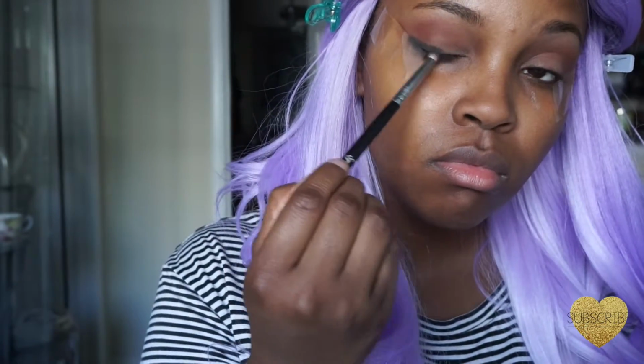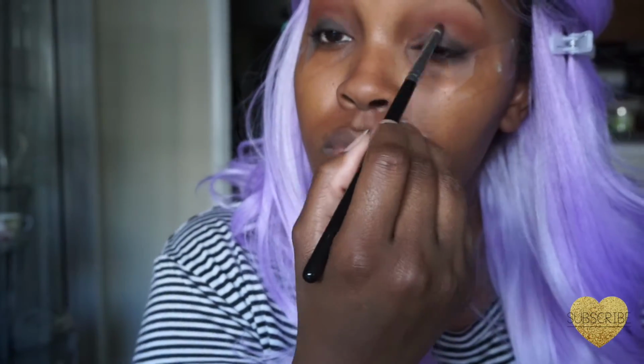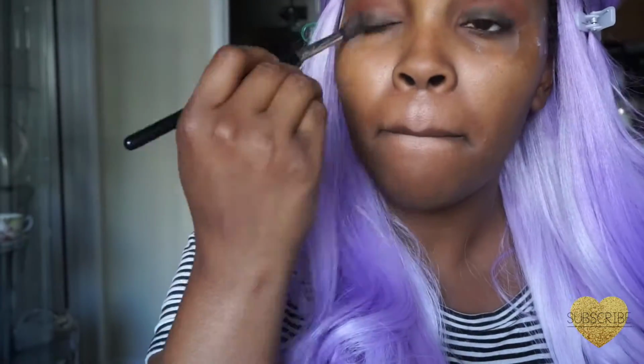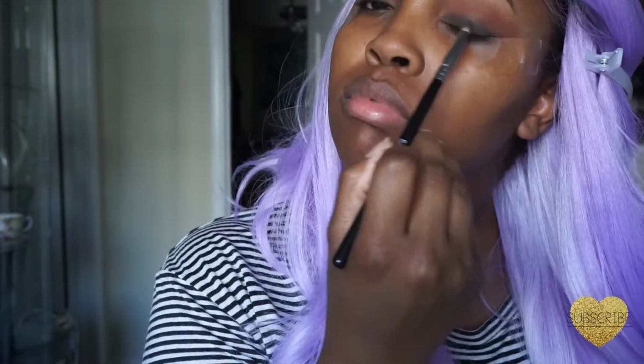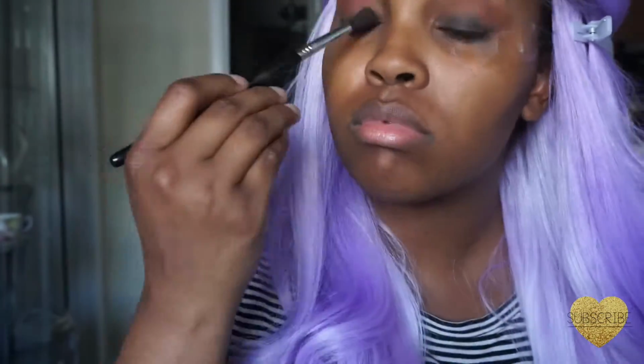Next, from that same Sonia Kashuk Neutral palette, I took a matte black eyeshadow with a Sigma pencil brush. I used that brush because it was small and I wasn't sure how much black eyeshadow I really wanted to use. So it allowed me to apply a little bit of eyeshadow in small areas and work from there. After each application, I would blend it out with that Sigma brush and then apply a little bit more and blend it out, to get that clean look I was going for.